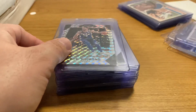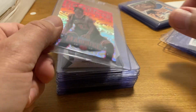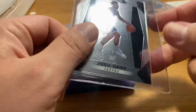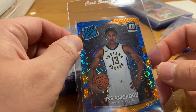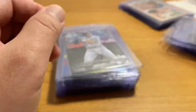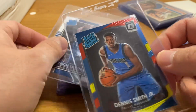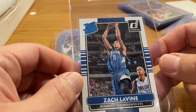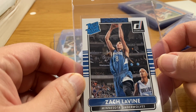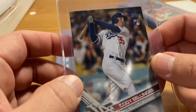Alright, just some more Markelle Fultz, kind of older basketball stuff. Ben Simmons. Derek Carr. Dalvin Cook had a year for himself. Jimmy Butler rookie card. Josh Hart rookie card, and then some middle of the road rookies. There's a nice orange Ike Anigbogu, numbered to 199. Keston Hiura base, first Bowman. Dennis Smith Jr. Zach LaVine rookie card. That's out of the 2014 Donruss set that I have a case of, and I've got packs in groups of 6, I think, available on hotcardboard.com if you're interested in taking a shot. There's some decent stuff that comes out of those packs.